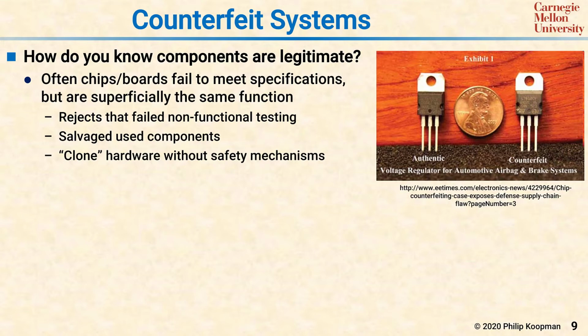Some of them are rejects that failed some sort of testing. For example, a system will fail a speed test or fail a temperature test and be thrown away, but someone will dumpster dive the discards and sell it as a legitimate component. And for all purposes, it is a legitimate component. It was made by the manufacturer, but it failed some test, and whoever buys it won't know that until the system encounters that extreme condition, perhaps years later.